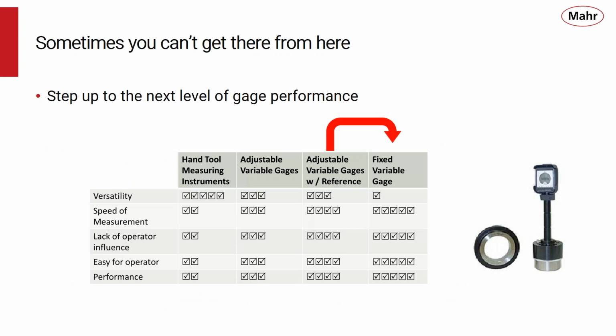And this is where we're going to go from an adjustable variable gauge with a reference, which is a 300p, to maybe a fixed variable gauge. We have to take a physical change in the type of gauge to get better performance for the operator on the shop floor.